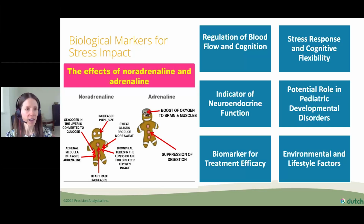During cognitive tasks, the brain requires more oxygen and nutrients, which are delivered through increased blood flow. The balance of these catecholamines, and therefore VMA levels, can influence cognitive performance by affecting how well the brain is supplied with necessary resources. VMA, as an end product of the metabolism of stress related hormones, can provide insights into an individual's physiological response to chronic stress. And chronic stress has been shown to impair cognitive flexibility, which is our ability to adapt to things that are happening that are stressful in our life. High VMA levels can indicate prolonged exposure to stressors, potentially leading to decreased cognitive flexibility and poorer problem solving.